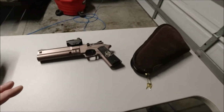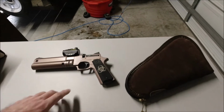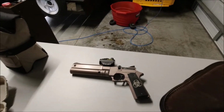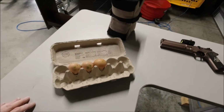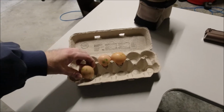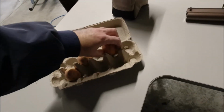Well, I told you that I ended up getting this Ataman 22 caliber, and I specially modified it with biohazard grips and a red dot sight so I could absolutely hunt these toxic eggs. And I guess the way you identify them is they have spots on them, and when they crack when you try to cook them. So it's a real problem.